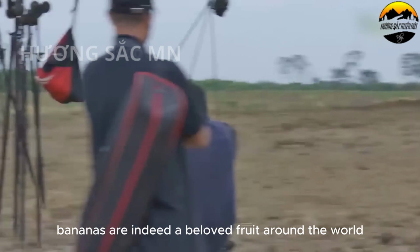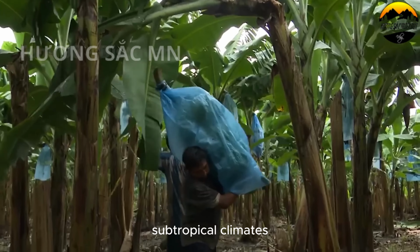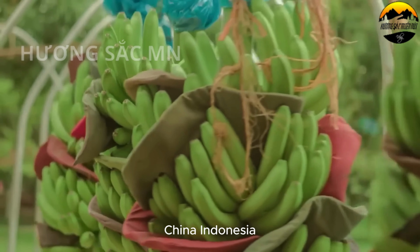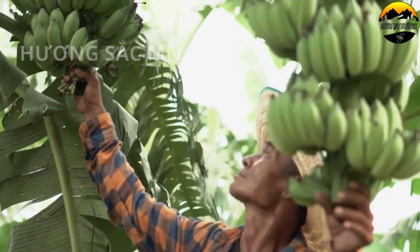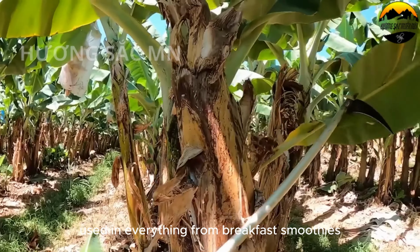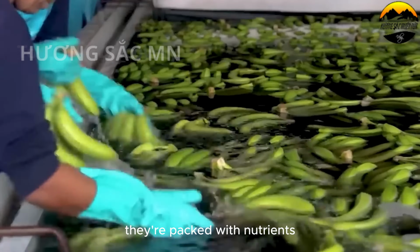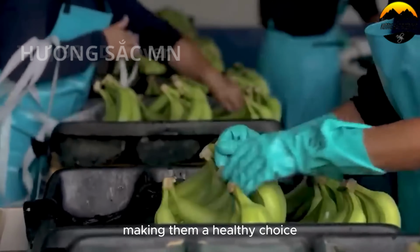Bananas are indeed a beloved fruit around the world, thriving in tropical and subtropical climates. They are primarily cultivated in countries like India, China, Indonesia, the Philippines, and Brazil. The versatility of bananas makes them a staple in many diets, used in everything from breakfast smoothies to baked goods. Plus, they're packed with nutrients like potassium and vitamin C, making them a healthy choice.